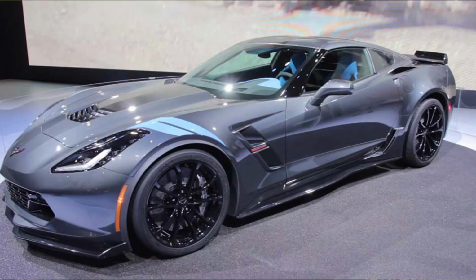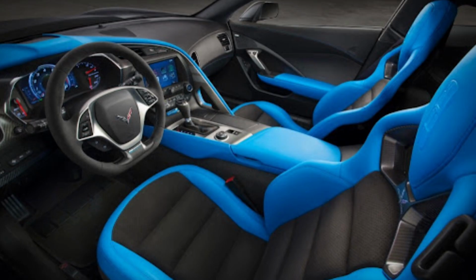Moving on. In 2017, we had the Grandsport twin editions. One is called the Collector Edition. It was Watkins Glen gray with tension blue hash marks and tension blue interior. This is a very vibrant, like scuba gear blue. If you've ever seen one of these cars, you're gonna know it's a lot. 935 of those were made.